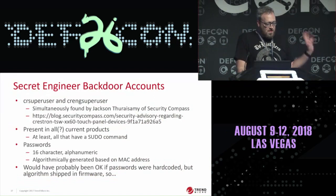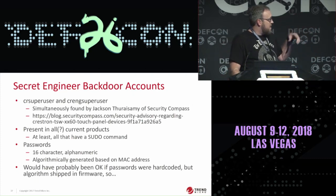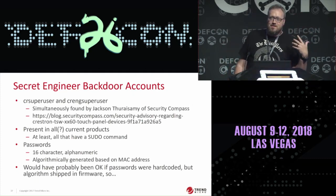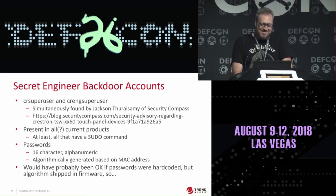So, the two accounts, CR superuser and CRENG superuser, I found out this week that these were also simultaneously submitted by Justin with Security Compass, or Jackson with Security Compass.